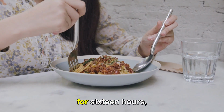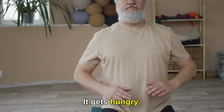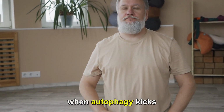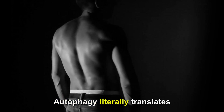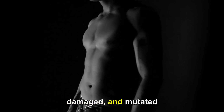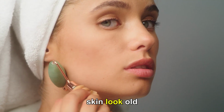But when you stop eating for 16 hours, your body runs out of easy energy. It gets hungry, so it starts looking around for fuel. That is when autophagy kicks in. Autophagy literally translates to self-eating. Your body starts hunting down and eating its own dead, damaged, and mutated cells. It clears out the cellular junk that makes your skin look old and your organs function poorly.